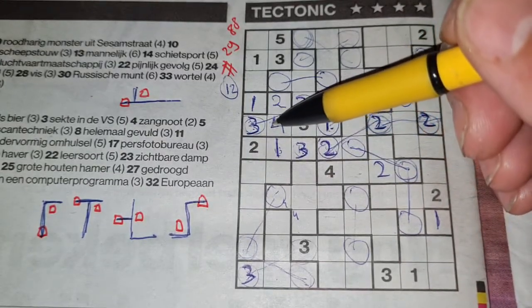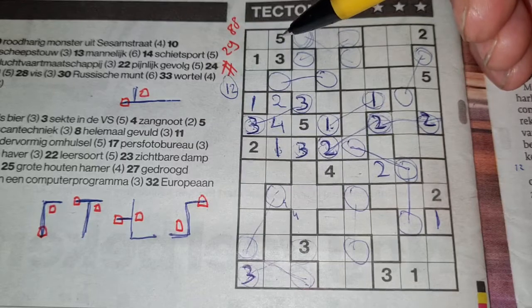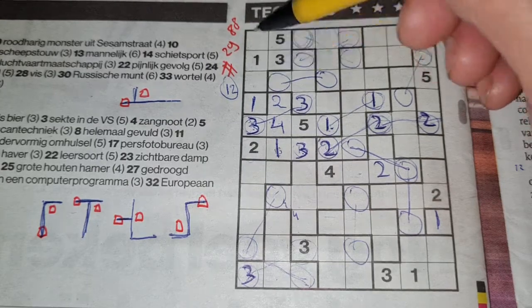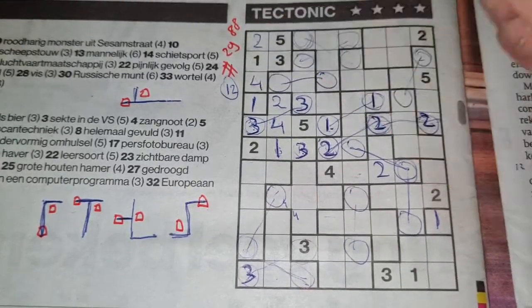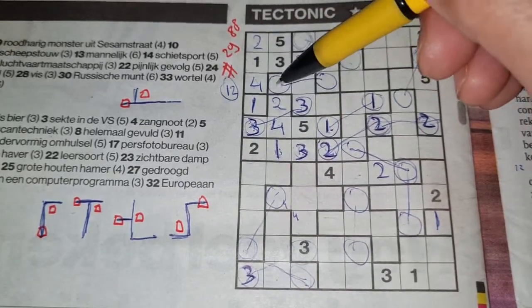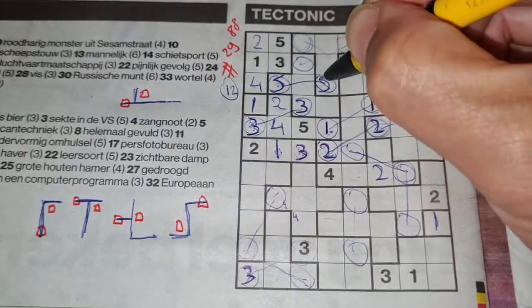Then, let me see. 1, 2, 4, 5. 2 boxes left in this area for the numbers 2 and 4. We see here 2, no 2 there. 2 should be here, and the 4 goes there. I think this box should be a 5, because it can be 1, can it be 2, can it be 3, can it be 4, should be a 5. This box is connected with that box, should be also a 5.